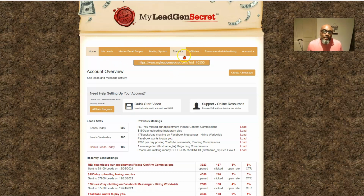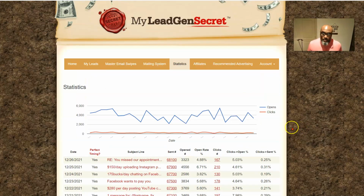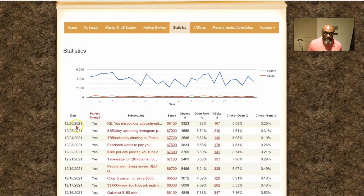But anyway, let's jump into our stats, right? So our stats are looking like this. On the 25th, we had a spike of 4,556 clicks. Let me see if I could just enlarge this so we can see it better. 4,556 clicks, right? And then it dropped on the 26th to 3,323. That's what we sent yesterday. Today's the 27th. We're going to do our 27th emailing today.